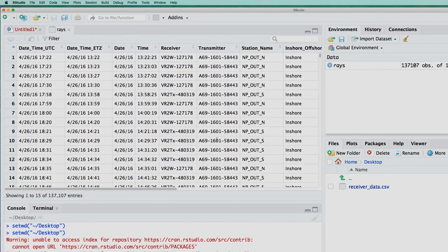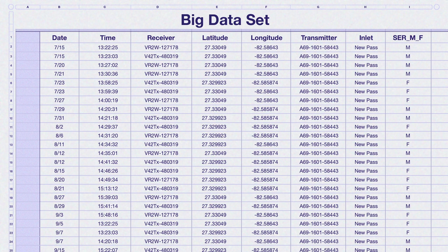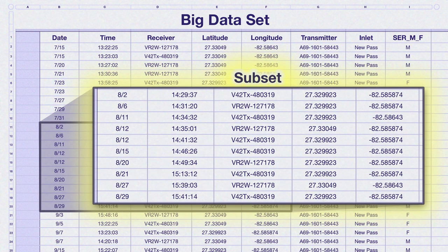So now we have to pull out the monthly data. Yeah, so you're gonna create some subsets using your code packet. Subset is when you pull out a part of the data that's important for answering your question. You girls are all set up. I'll be right next door if you need me.